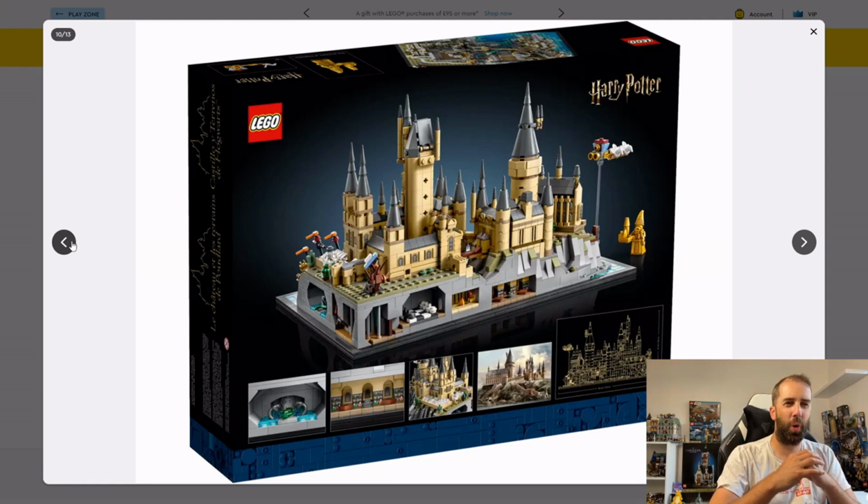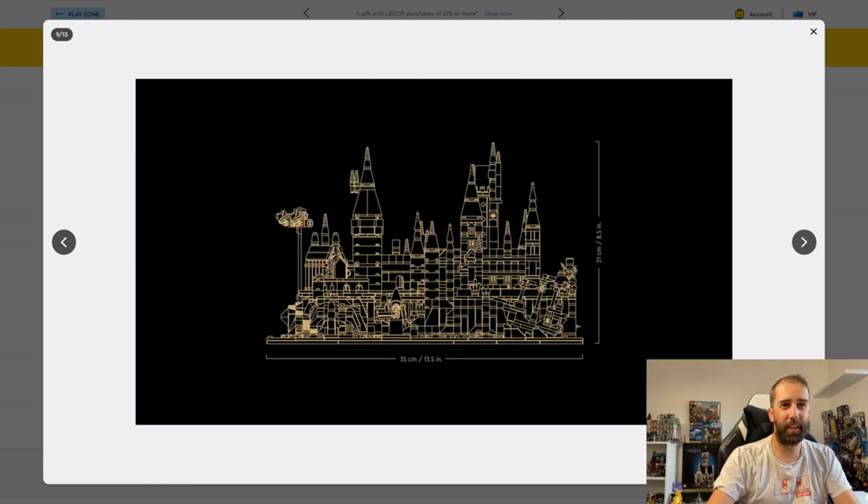You've got the big Hogwarts, which is just so big, it requires so much space to display. Whereas this one is almost too small a scale. It's right at the other end of the scale in terms of size. Then you factor in the price of it, £150, $170. So I'm not sure.